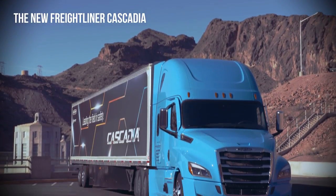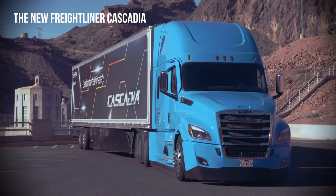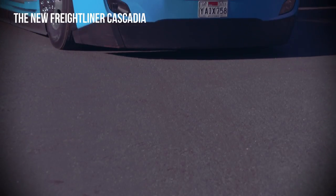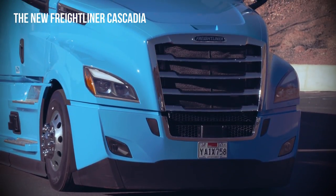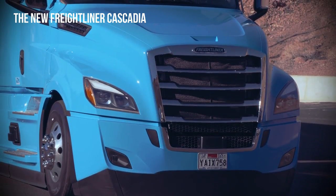Freightliner Trucks is a division of Daimler Trucks North America LLC, headquartered in Portland, Oregon, and is the leading heavy-duty truck manufacturer in North America. Daimler Trucks North America produces and markets Class 5-8 trucks and is a Daimler company, the world's leading commercial vehicle manufacturer.